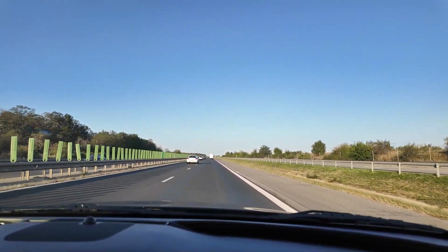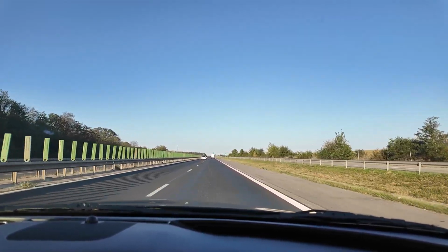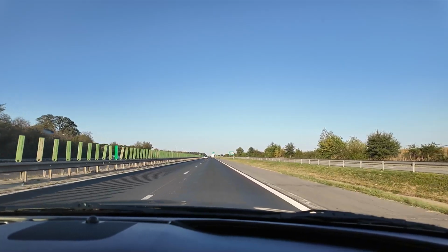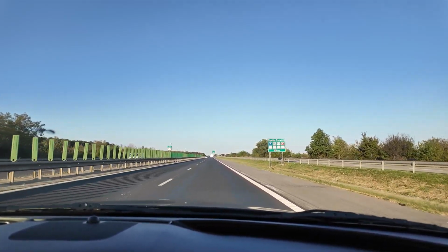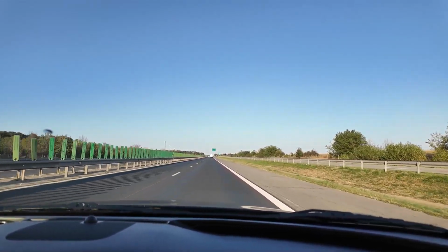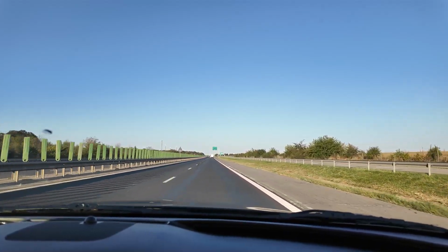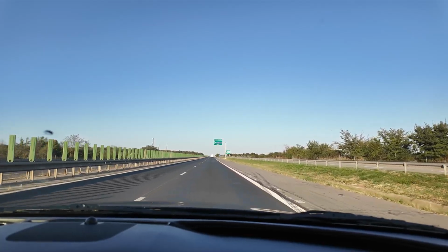I don't think that I could speed up, at least not on this segment. We'll turn around. We're gonna see the way that the car acts on the rough pavement, and going back to the city, I'm gonna test the car at a higher speed.